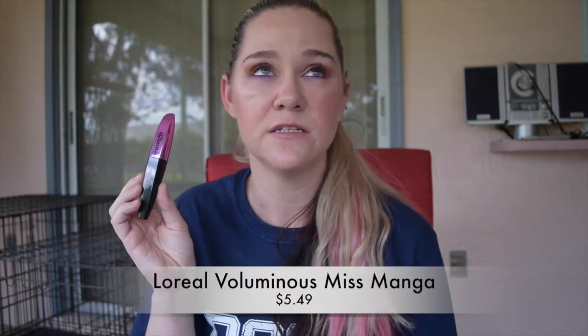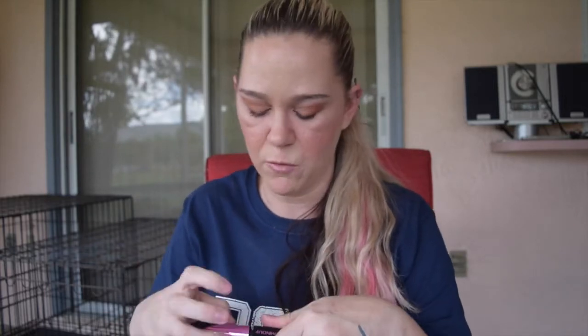This is my Voluminous Miss Manga from L'Oreal. I did use this for a little bit, and I used to love this mascara, but what I hated about this one is, do you see how bendy that is? It is virtually impossible to apply this the way I want to my lashes. So even though I think the product itself and the formula still works right now, I can't apply anything to my lashes. I don't know how I did it before, but I can't deal with this. So I'm decluttering that.